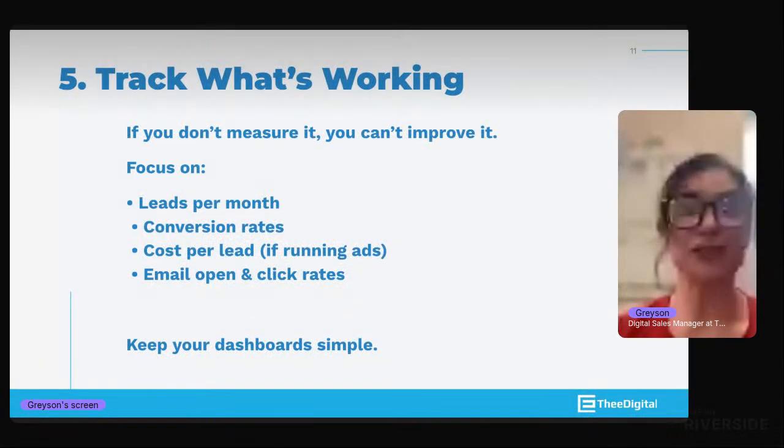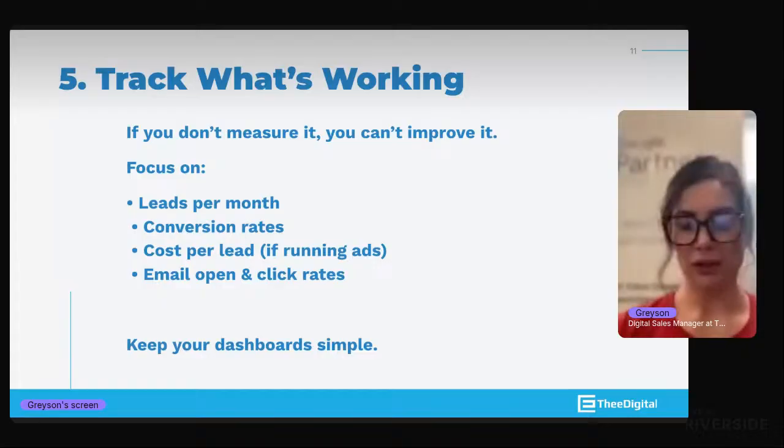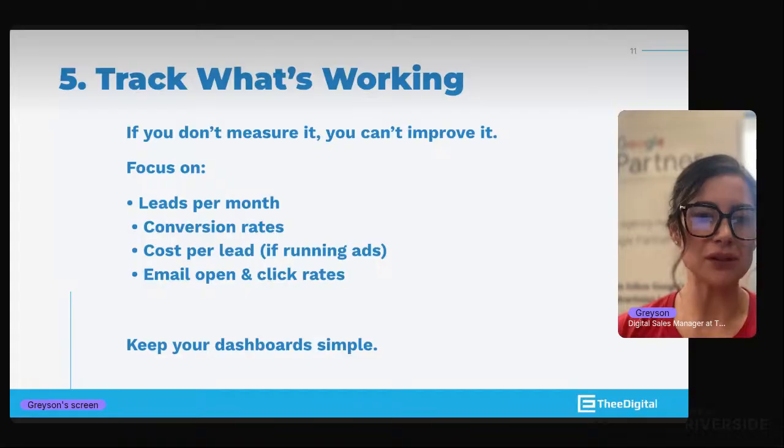Number 5, you can track what's working in HubSpot. Just remember, if you don't measure it, you can't improve it. Focus on how many leads you are receiving per month. Where are those leads coming from? Are they from ads or from organic efforts? Organic efforts being your website, an incoming call, or a Google business listing. They could be calling you from the maps. So all of those leads, how many are you getting per month?